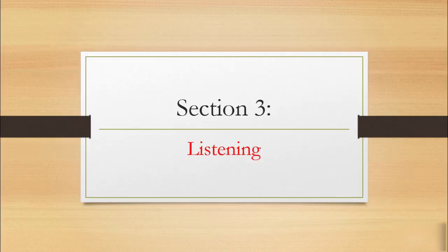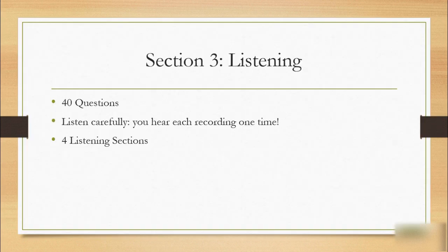Section 3, Listening. In the listening section, you will have a total of 40 questions. Now you'll have the questions in front of you to see, and it's really helpful to read the questions before you do the listening, before the speakers actually begin speaking. And you really need to listen carefully because you only get to hear each recording one time. They don't give you a replay, so really listen closely.